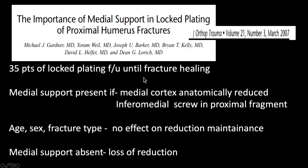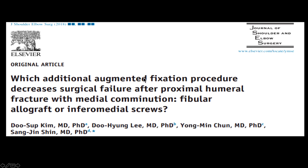So the importance of the medial support in locking plates has been very well described in an article from 2007. The 35 patients were followed up to fracture healing. They defined medial support as the medial cortex being anatomically reduced, or an inferomedial screw in the proximal fragment through the PHILOS. They found that if the medial support is absent, the reduction is lost during follow-up.